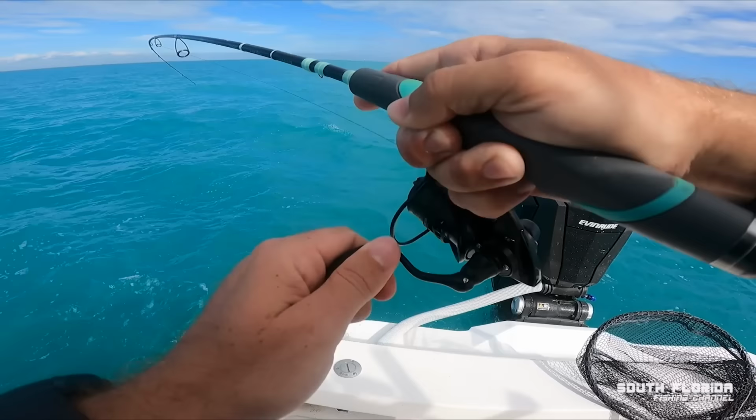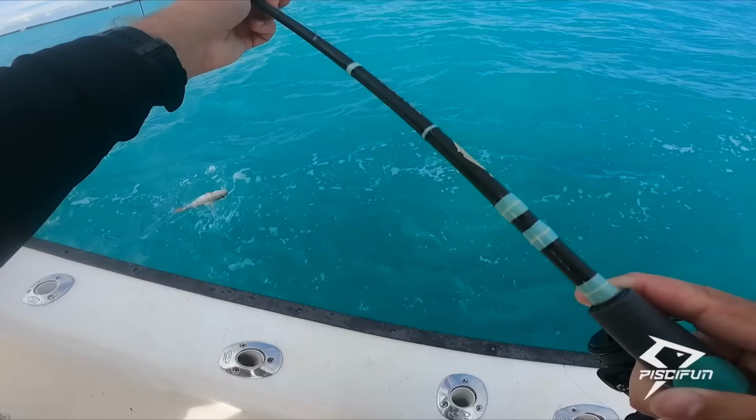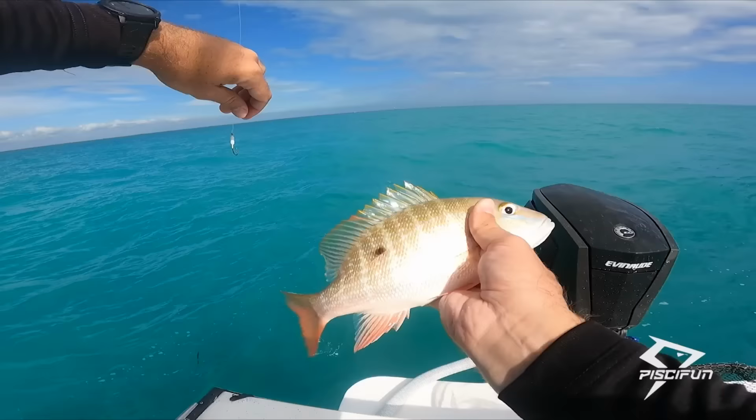What do we got here? Looks like a mutton snapper. Right. Woo! Little mutton snapper. So they're about what, 10, 12, 12, 14? Yeah, there's got to be some bigger ones around here. Got to be around.